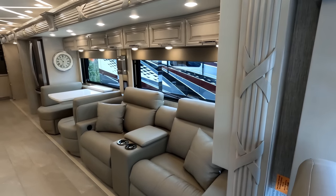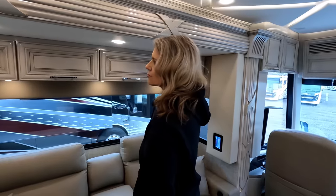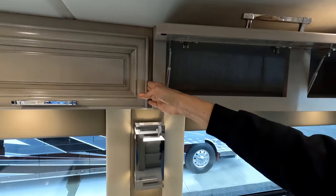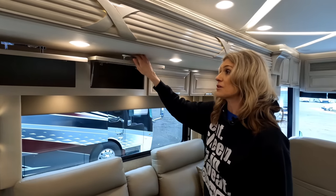This is a massive slide. This is a super slide, no carpet. You're going to have cabinetry that's going to run the length, about half of the slide. So this is going to be running down. And what's great about these, you have no dividers here. So you can stack as much as you want all the way down the length of this window, which brings me to the next thing, which is the size of the windows on here.